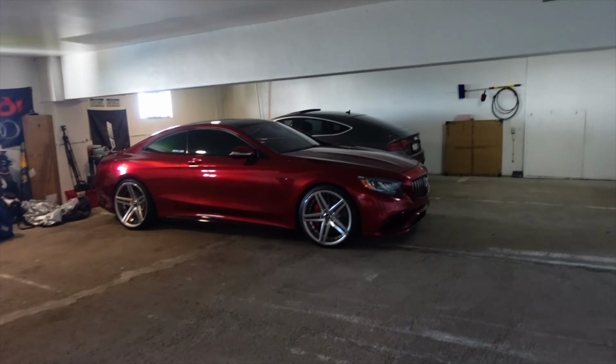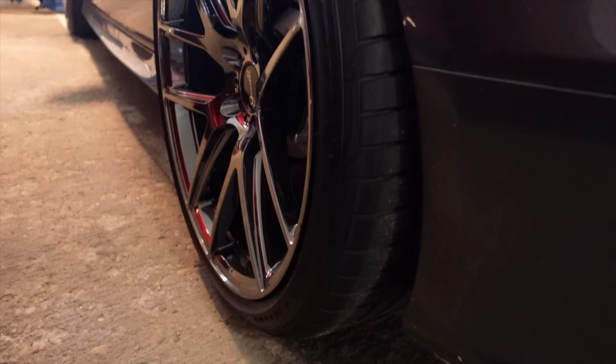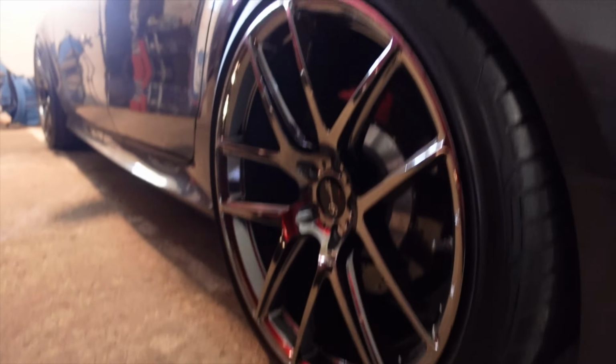So this was completely unplanned, but we have new wheels on the RS7, and it's pretty much undrivable. Look at how slammed this thing is. So like I said, this was unplanned, and I'm going to explain why we have these wheels on.